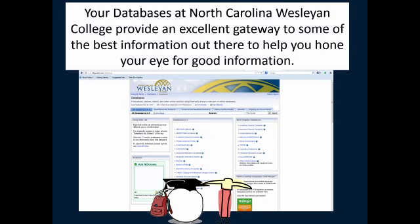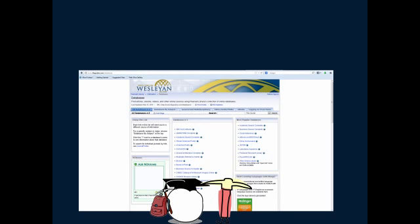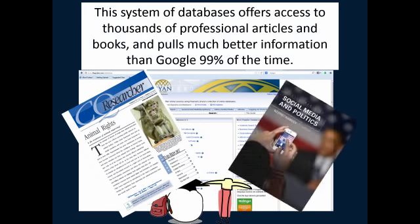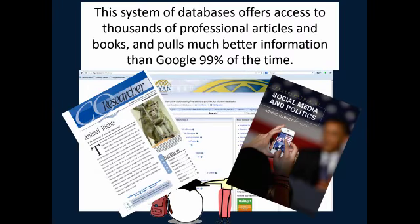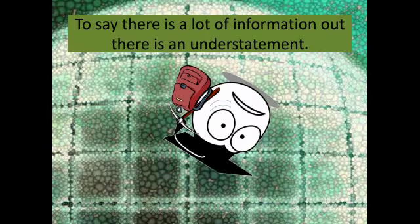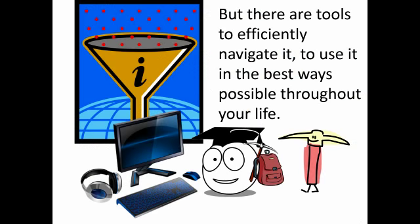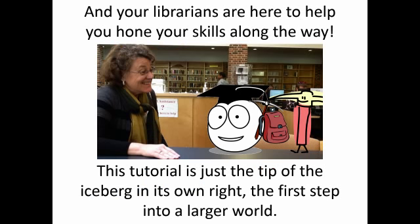Your databases at North Carolina Wesleyan College provide an excellent gateway to some of the best information out there to help you hone your eye for good information. This system of databases offers access to thousands of professional articles and books and pulls much better information than Google 99% of the time. To say there's a lot of information out there is an understatement. But there are tools to efficiently navigate it, to use it in the best ways possible throughout your life. And your librarians are here to help you hone your skills along the way.